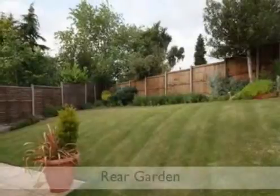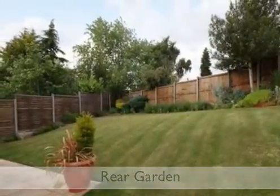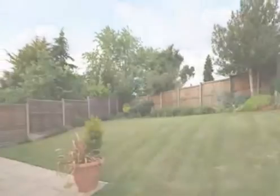Facing to the south, attracting the sun the majority of the day, this very well-maintained garden has been looked after by a private gardener for the past few years.